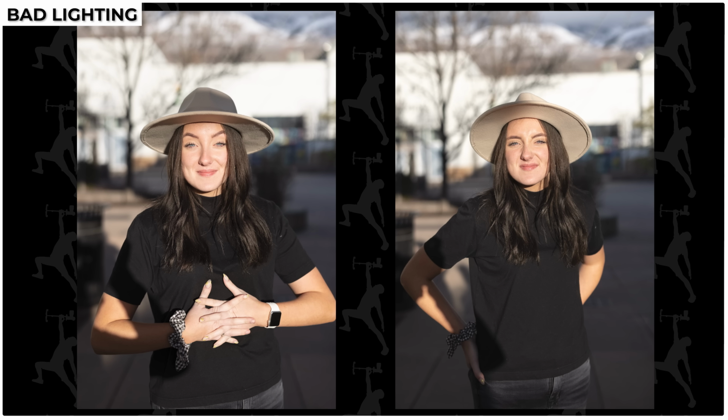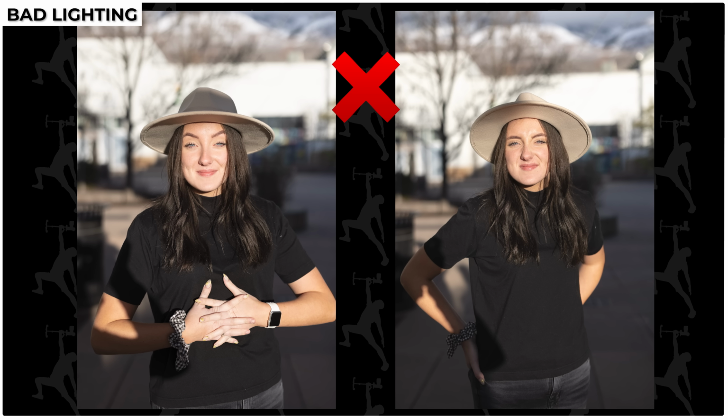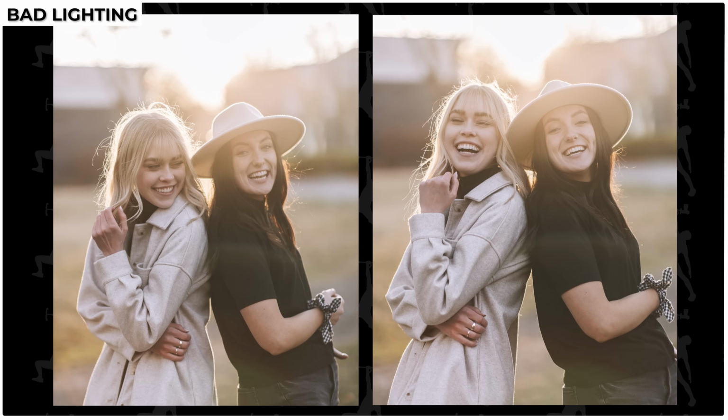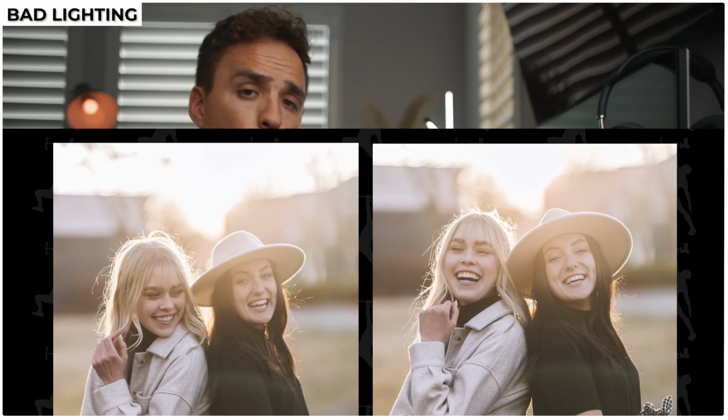Too often I see photographers going out at noonday and making their subjects squint in the bright daylight with the sun directly overhead, which causes raccoon eyes. This is a very unflattering look, so to avoid this, you could choose a better time of day, ideally when the sun is lower in the sky during golden hour. But let's say you're shooting during a wedding and you can't choose the time of day, you have to shoot at noonday. What do you do in that scenario?